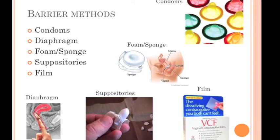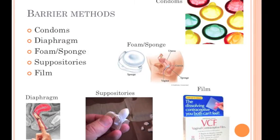The downfall about the film is that it does not protect against HIV or other sexually transmitted diseases. It can irritate the vagina or penis and can be messy, and it must be put on shortly before sexual intercourse.